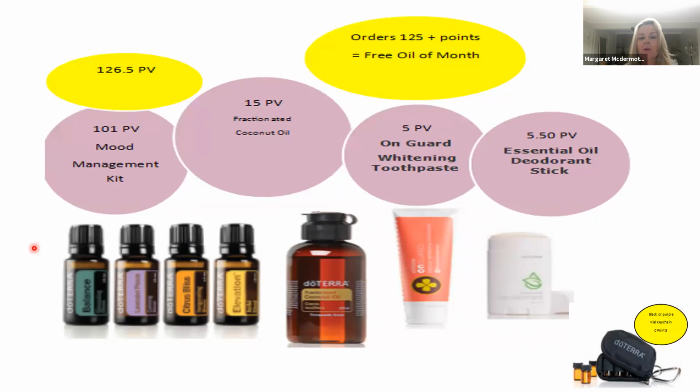Then you might add a fractionated coconut oil, which is really important to have, because if you are working topically on the skin, especially with younger skin or older, thinner skin, or myself, I have very sensitive skin, I always use a carrier oil if I'm using it topically.